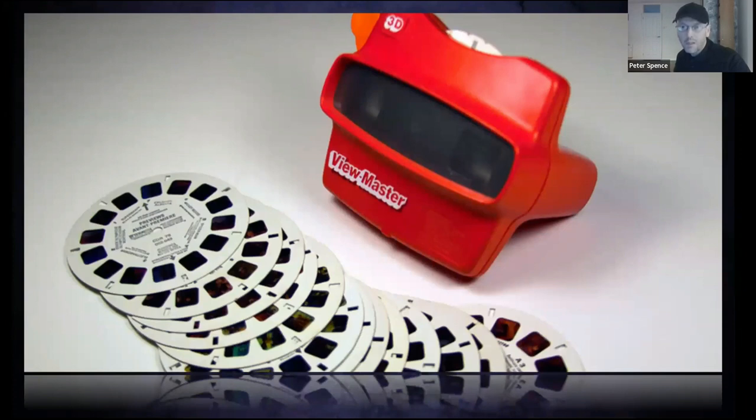So like many, my first foray into stereoscopic imagery was the ViewMaster when I was a kid. Seeing all these amazing slides, and often it would be tied in with movies. They would release a slide set for various, often animated productions, and also big blockbuster things. So I've got quite a collection at home, of course.